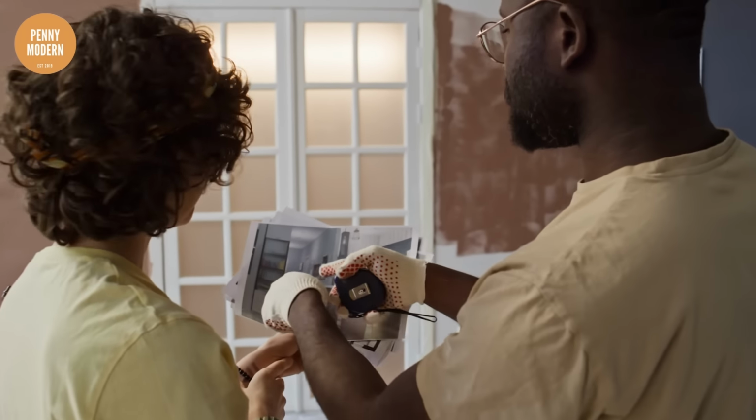By thinking strategically about how you arrange your furniture, you can create a space that feels open, inviting, and totally functional. And the best part, you don't need a degree in interior design to pull it off. Now, let's talk about the key principles that guide our layout decisions.